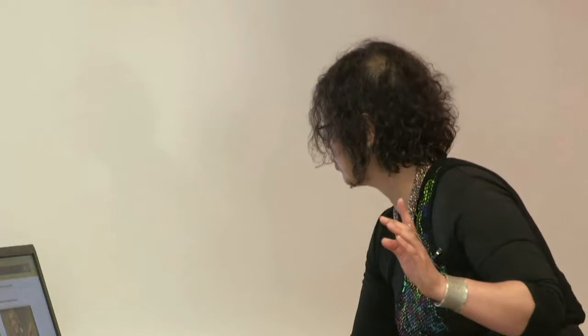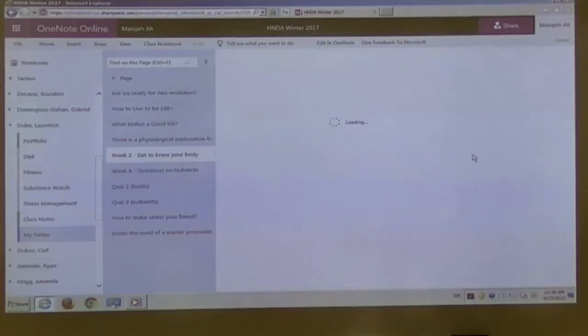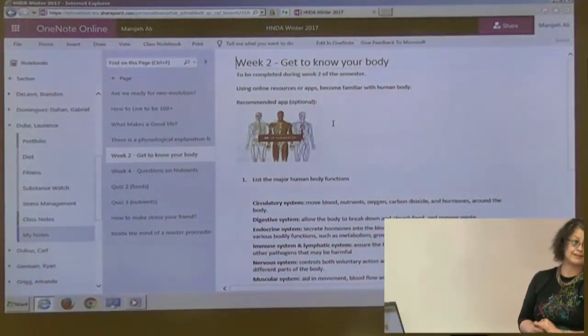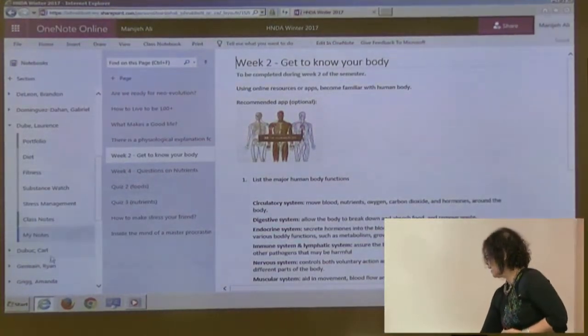And I'm just going to show you, there's an app, Get to Know Your Body. I ask them to download that app, but that app is about $5-6. If it's a free app, they usually download it. But if it's more than 99 cents, they just say no. So I give them other options as well. Okay.